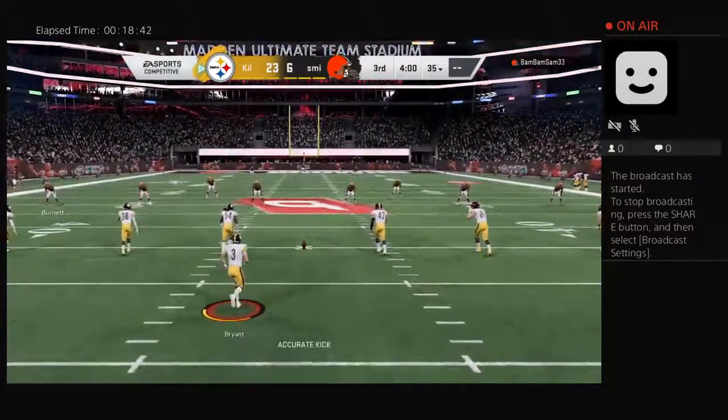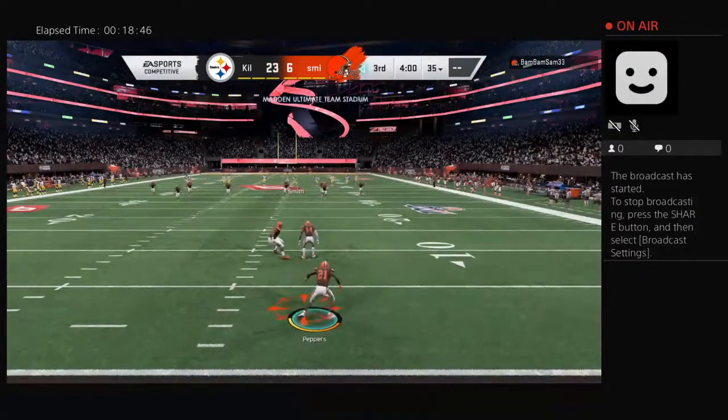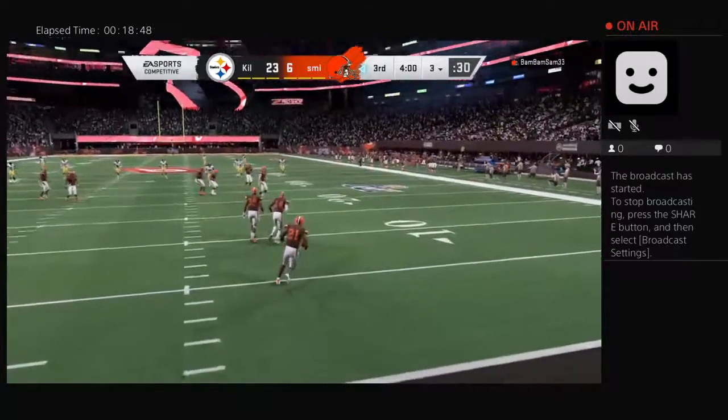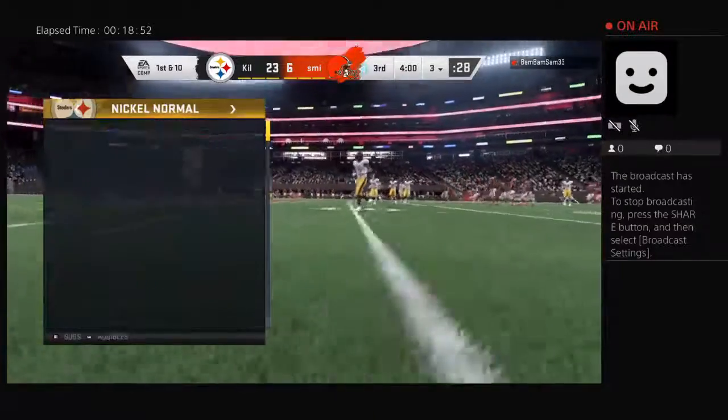Both teams appear ready for the fight ahead, and we resume action here in quarter number 3. And oh my, mistake there. Backs up. Takes a fair catch at the 3-yard line.